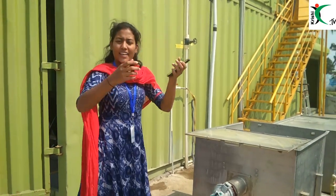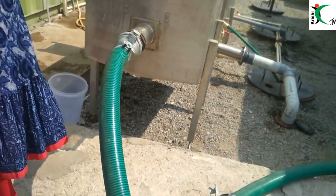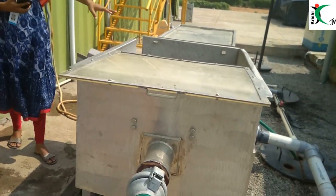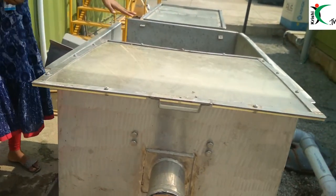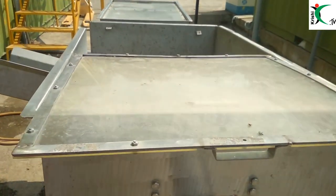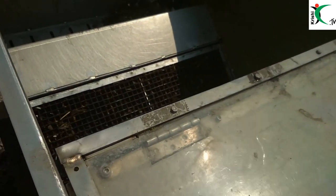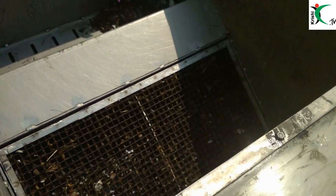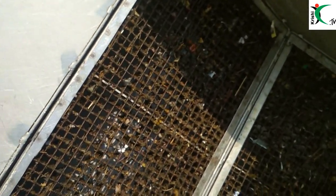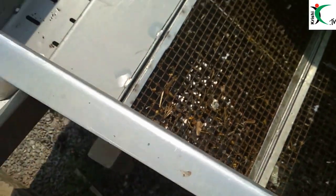When the vehicle enters here, we just put a clamp on that vehicle, and that's it. The unloading happens here, and this is the screening unit, and this is the picture. In the screening unit you can see the floating particles that we get here. Sometimes we get sanitary napkins, towels, everything like this. The waste is separated here. This is the sort of waste we get in the screening unit.